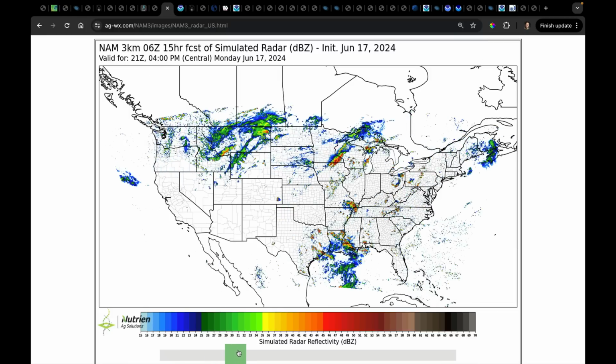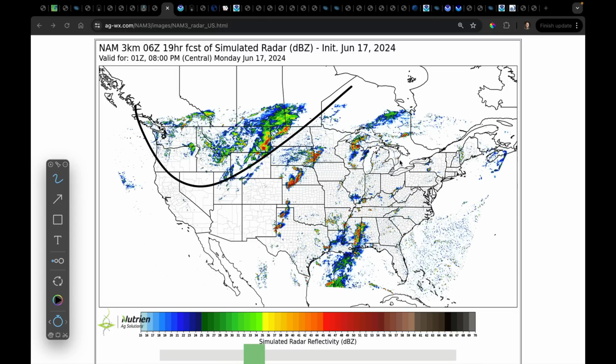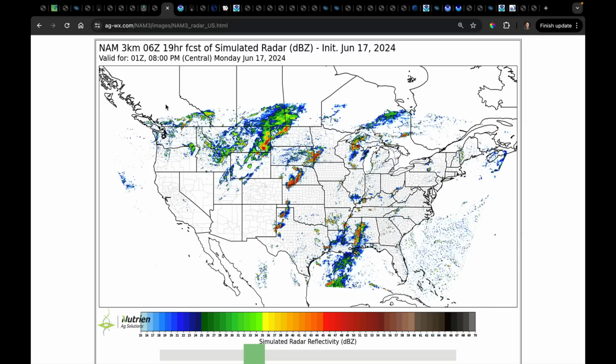Just kind of play through the remainder of the day today. So again, this flow is doing this. And as you just take a look at that, let's put some arrows on this so we can get a better idea. We'll watch the storms in a pretty broad area. Also, the advection of moisture across the south, popping storms. And then some of this, as this comes down with some pretty cold air over the Rocky Mountains, we're going to see the risk of snow.